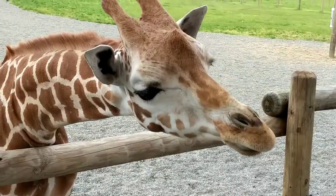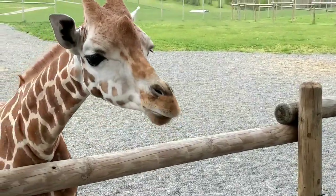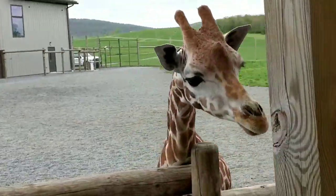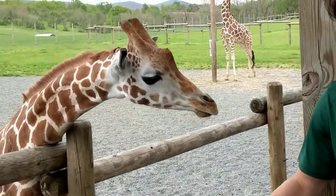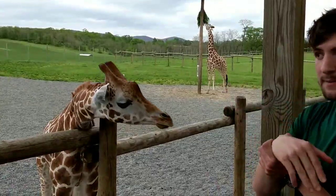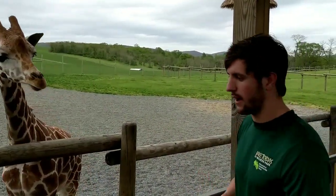Now, being 19 feet tall, they actually do have a hard time reaching things on the ground, like to drink. So they'll splay their legs out, and when they splay their legs out, they'll dip their heads down low to the ground. Now, imagine us being upside down for too long. We would get dizzy. They have a very special valve that stops excess blood flow going to their brain, which really helps them prevent getting dizzy and passing out.